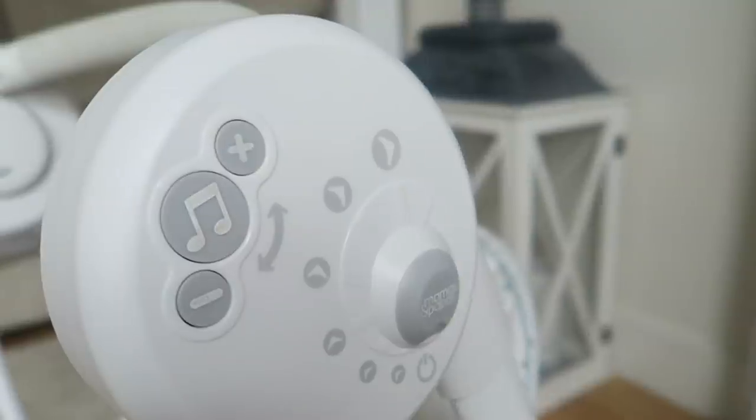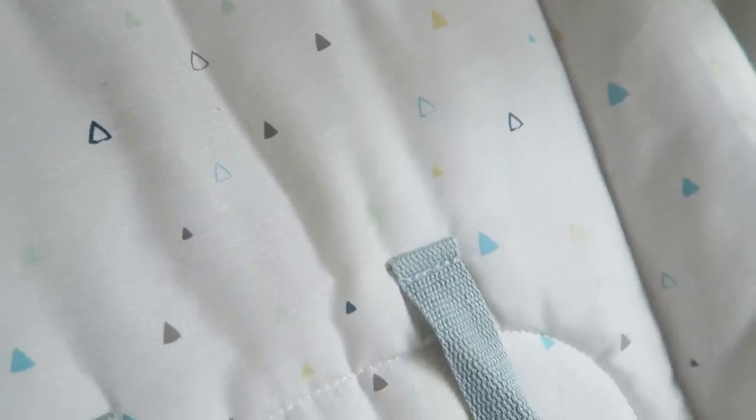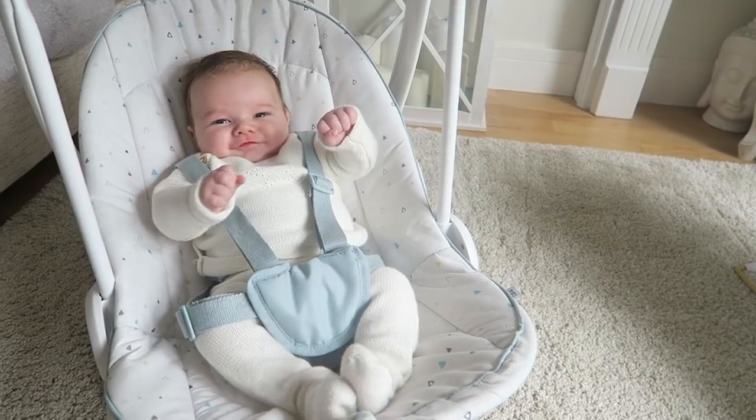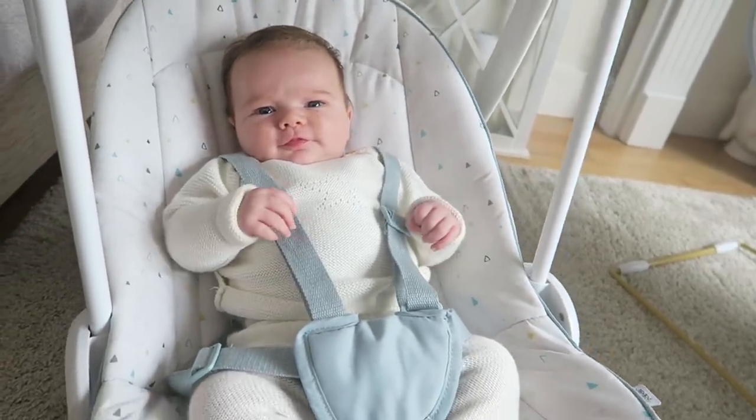Next up is his Mamas and Papas Slumber Swing in the Forest Friends print. And I really, really like this. It's not as expensive as some swings. We got this one on Amazon and I will link everything below if you want to go and check them out. We also got the matching bouncer, which I'll talk about in a minute. But this swing plays music, obviously it swings, and he really, really likes it. One thing I would say about it is it's not the most padded of swings. He really likes it, and we find that the swing is a good way to get him to have naps in the day if we don't want to put him upstairs.